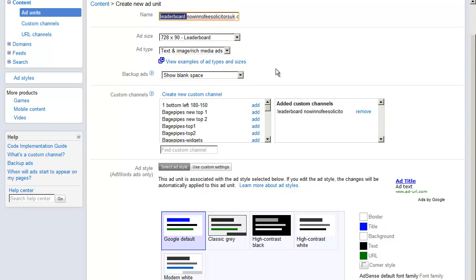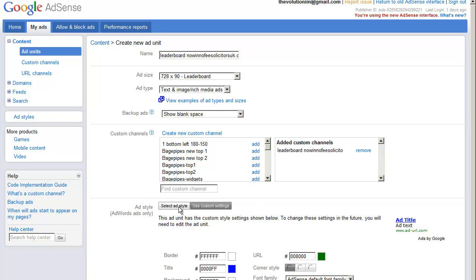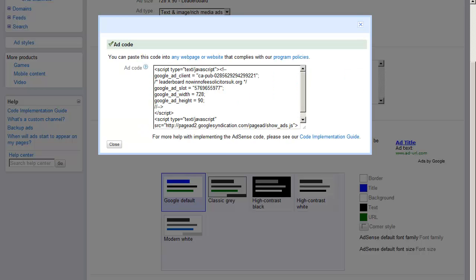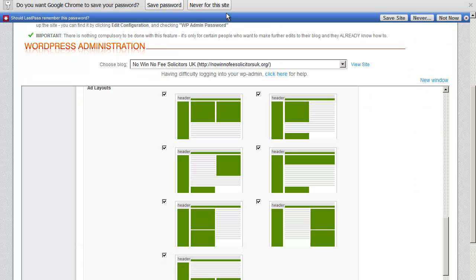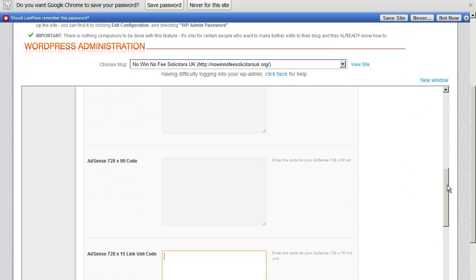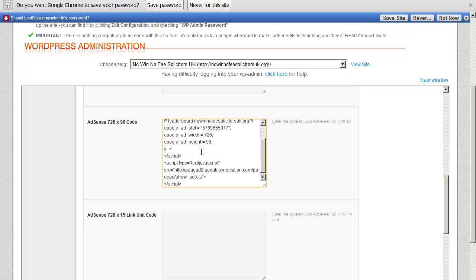Okay, and now we've done that, I'll keep to the default here instead of the custom settings. Sorry, let's go back to the ad style. I'm going to click save and get code. That's a Google default. And now that pops up. I can just right click on that and copy, and then I can come back over to the site over here, and I'm looking for leaderboard, which is a 728 by 90, and just put that in there. You can see 728 and 90, so that's the leaderboard.